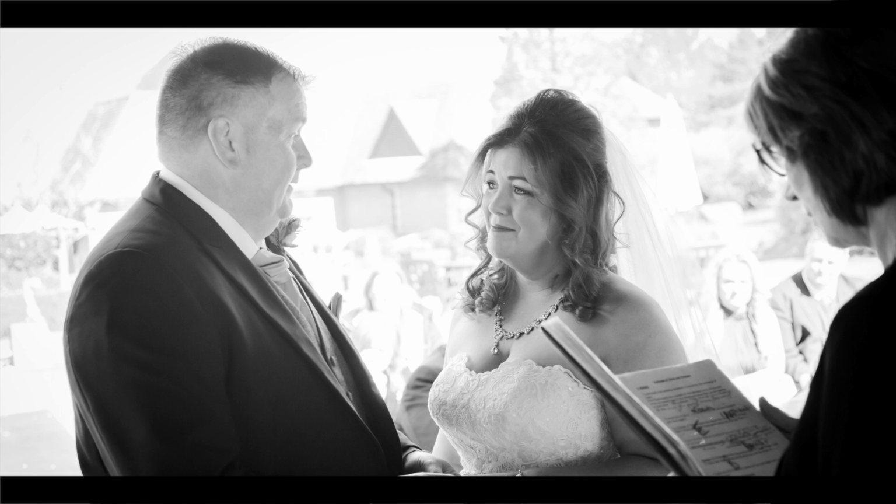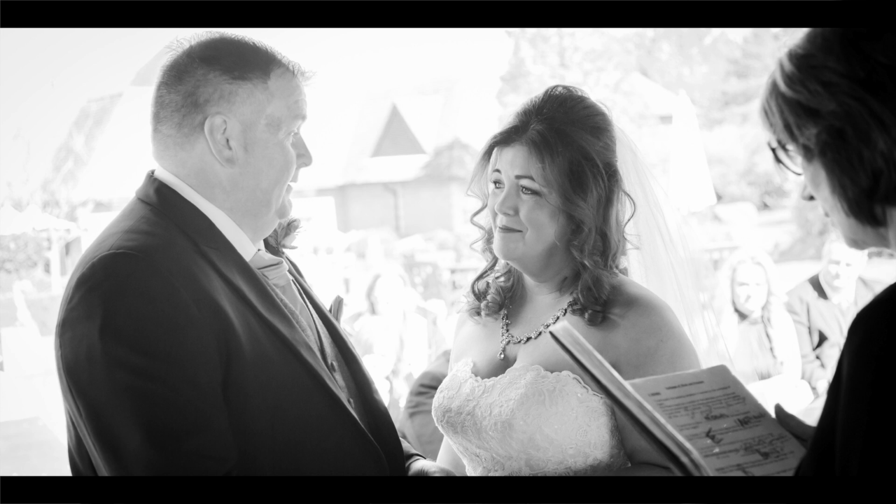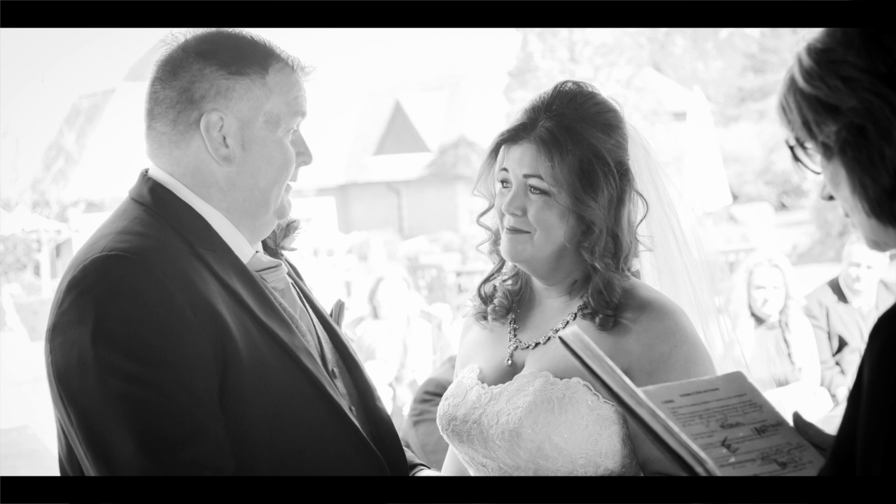And this is why you're in that location, for shots like this. I love how the light is just holding the bride and groom, and especially how the bride is really looking at the groom.